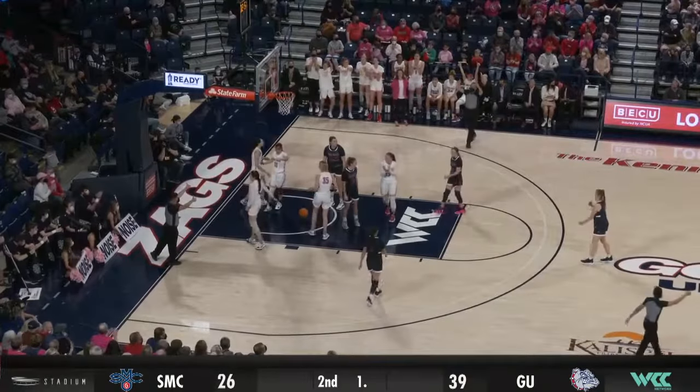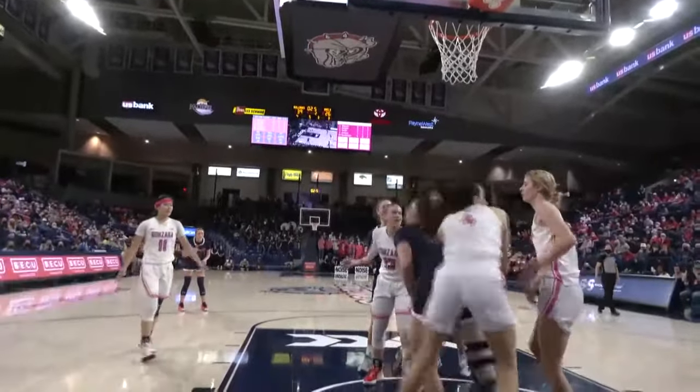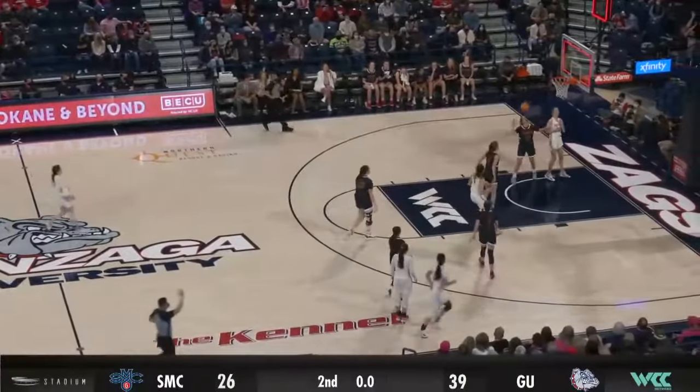Beautiful help side defense by Abby. Let's look at it again. Did the pick and roll. Bree knocks it out. And then between Abby and Bree, they both get in there. Gracious call by the refs. Yeah, it was a gracious call. I'm just looking at it.